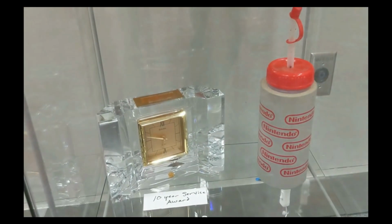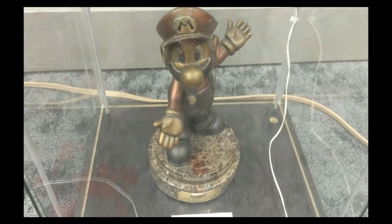Below that, on the next shelf there, is a crystal clock that was given for 10 years of service at Nintendo. Those are no longer awarded. And then below that is the 20-year service award.